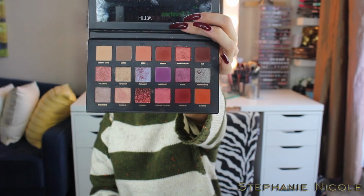In this palette, you're getting 4 different finishes. You're getting 8 mattes, 6 pressed pearls, 3 duochromes, and one that they're calling a pure glitter, even though it's not pure glitter because there are other ingredients. The only duplicate shade in this palette is Angelic from this other palette. The formulas are different though.